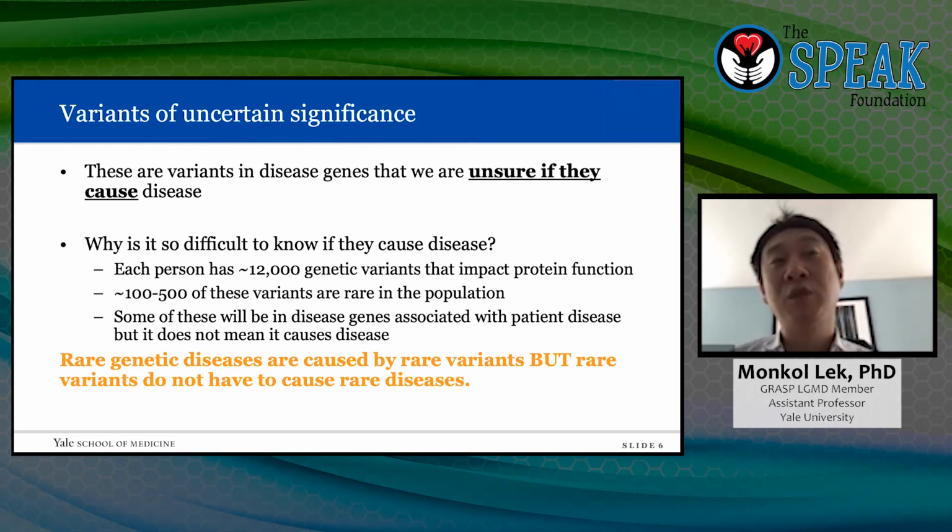And amongst those 20,000, 12,000 of them are likely to impact protein function. They can impact protein function in two different ways. One, like I said on the slide talking about the central dogma of genetics, is that some of them, which we call loss of function variants, result in no protein at all. And you can see why it may cause disease. If you're not producing enough of that protein or not producing that protein at all, that can cause disease. The other possibility is a missense variant.